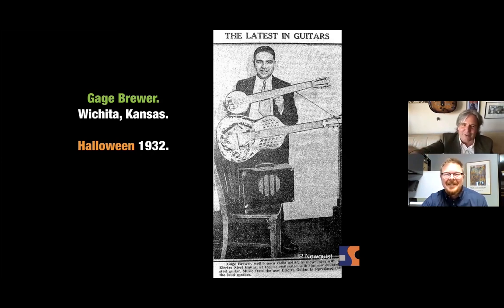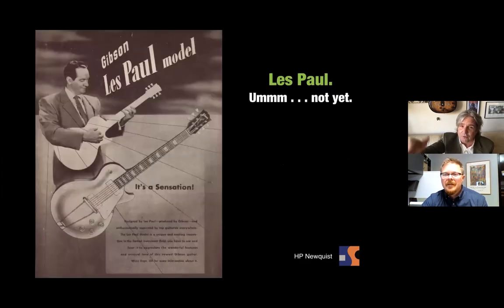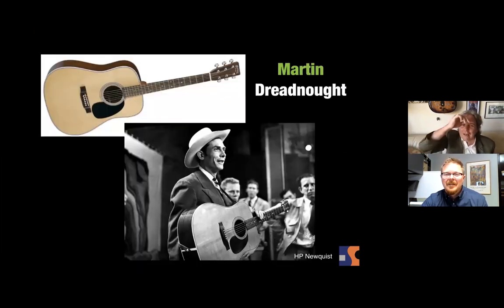They're sometimes too loud. So you see the frying pan, and that's only a small step to the guitar we know today and what it looks like. And here's where everybody says, oh, well, that means we're going to go to the definitive electric guitar guy, which is Les Paul. Well, no, Les doesn't come into the story just yet. There's still some other people in there.